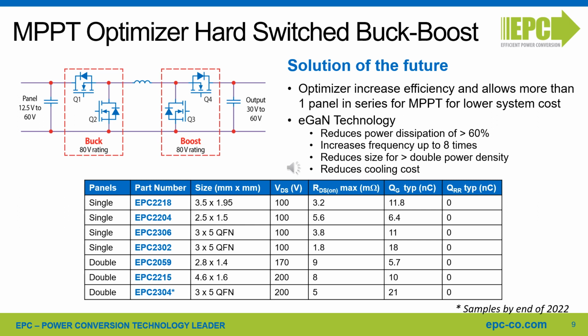The most common topology choice is a 4-FET buck boost. Typically, for a single panel, Vin varies between 12.5 and 60 volt, and Vout between 30 volt and 60 volt, and the maximum current is 14 amp. A dual panel optimizer requires double the voltage and current up to 20 amp. This is a hard switching topology, and GaN offers the best figure of merit, RDS(on) times QGD, and lower power losses resulting in the highest efficiency.